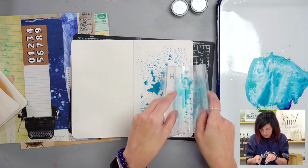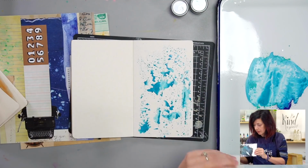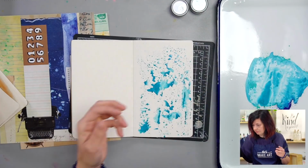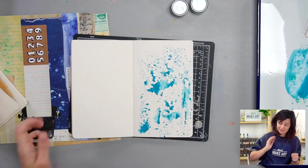I'm going to try not to overdo it. I'm not going to get too precious here. All right, that feels good. Okay, so that's it. Super simple. Wet your pigment, roll it in there, and put it on your page, and you got this cool background. Okay, so I'm going to move that over. That's amazing. Thank you. Ooh, so cool.